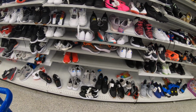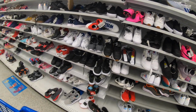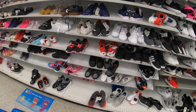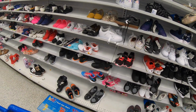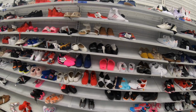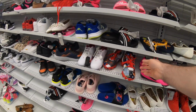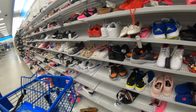Again, this section's been hit hard with the back to school, so I'm not really expecting to find anything, but you never know. We found those athletic cleats down here that were men's in the last video, so somebody had brought them down here to the kids. I guess they were looking at them, maybe even tried them on and then just set them in the kids section. So that's why you got to check the kids and women's every time you go. Here's some pretty cool USA Under Armour cleats. I thought those were kind of neat.